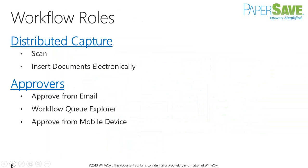Now, typically approvers are going to be on the go. So if they are, and you get, well, I can't approve it because I'm traveling this week, and I'm not going to be back in the office until next Thursday. Well, that's okay because they can approve the invoices through a mobile device or a tablet.